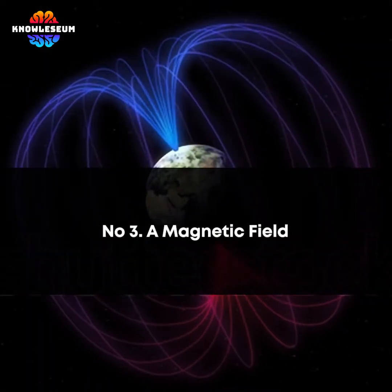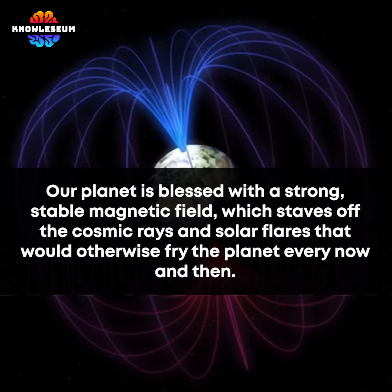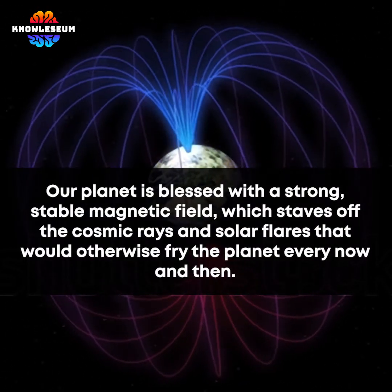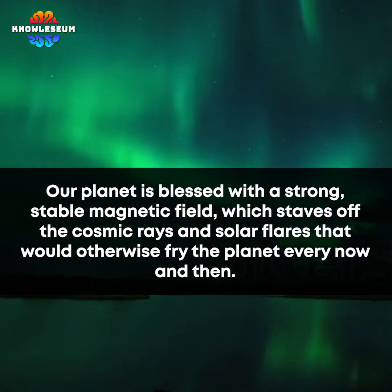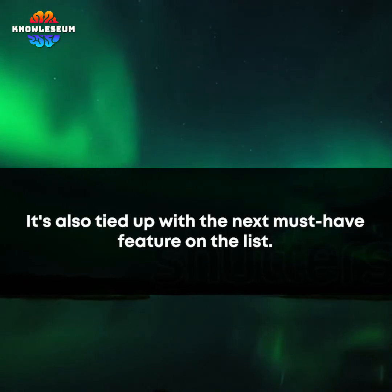Number 3. A magnetic field. Our planet is blessed with a strong, stable magnetic field, which staves off the cosmic rays and solar flares that would otherwise fry the planet every now and then. It's also tied up with the next must-have feature on the list.